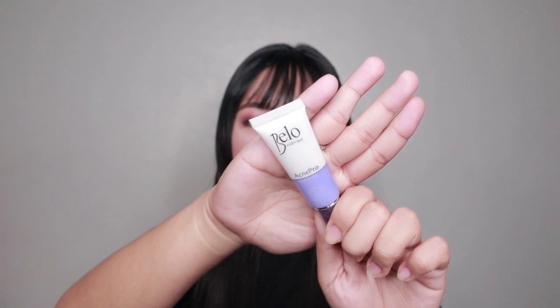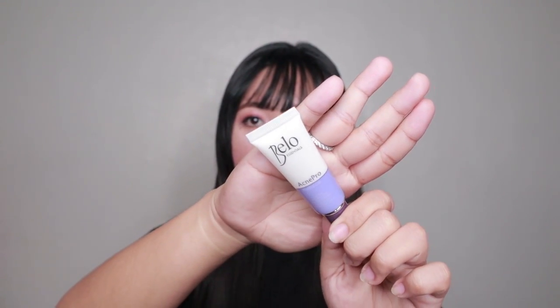So, ayan, ganyan lang siya kaliit. Tapos, clear gel lang siya. It's part of the 3-step acne care routine ng Belo Essentials, pero ito lang yung ginamit ko. And it claims to help dry up pimples fast, calm inflammation, and promote healing and antibacterial action, leaving skin smoother and pimple-free. For my review, guys, ginamit ko siya for 2 weeks. Ganon katagal na wala yung pimple ko bago siya humupa.